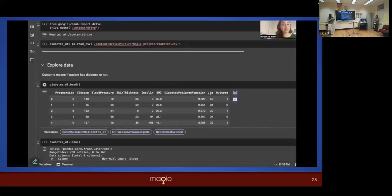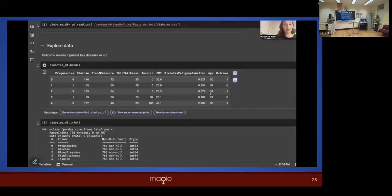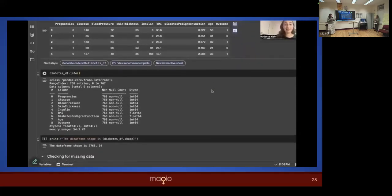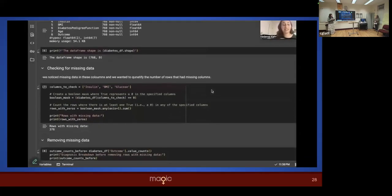The first thing we noticed was that there were some rows of missing data. For example, for skin thickness, some of them had 0, and that would mess up the analysis. So we realized that we needed to get rid of that so the analysis could make sense. We found the total number of rows, which was 768, and then saw that there were 376 missing rows.